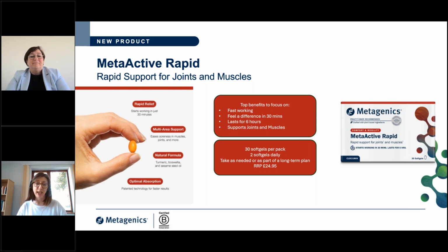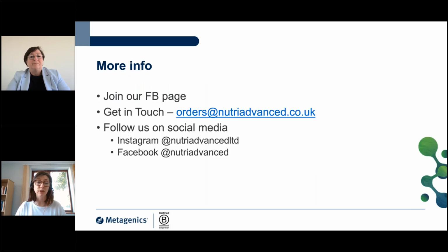This is our Rhuleave K formula, and this is just getting some really fantastic results already. We launched it, I think, a month ago, and this one is our rapid relief formula. So it sits in that Meta Active range, looking at helping people to feel comfort and live their daily lives physically. And yeah, we're seeing fantastic results. Feel the difference within about 30 minutes, as Mieke has pointed out, and then lasts for about 6 hours.